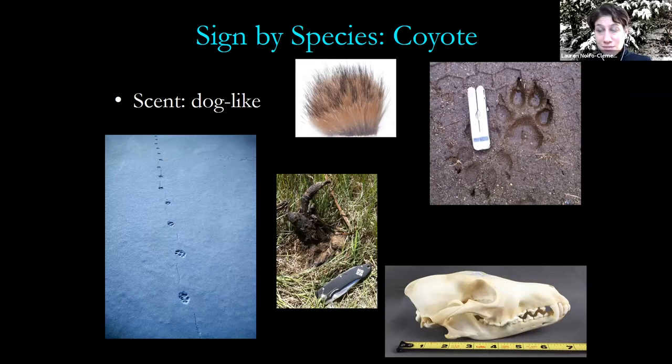So yes, hopefully we'll get more rain this summer. It was extraordinarily dry last year, just as Rachel said. So on to coyotes. So as I said, you can see the coyote fur.